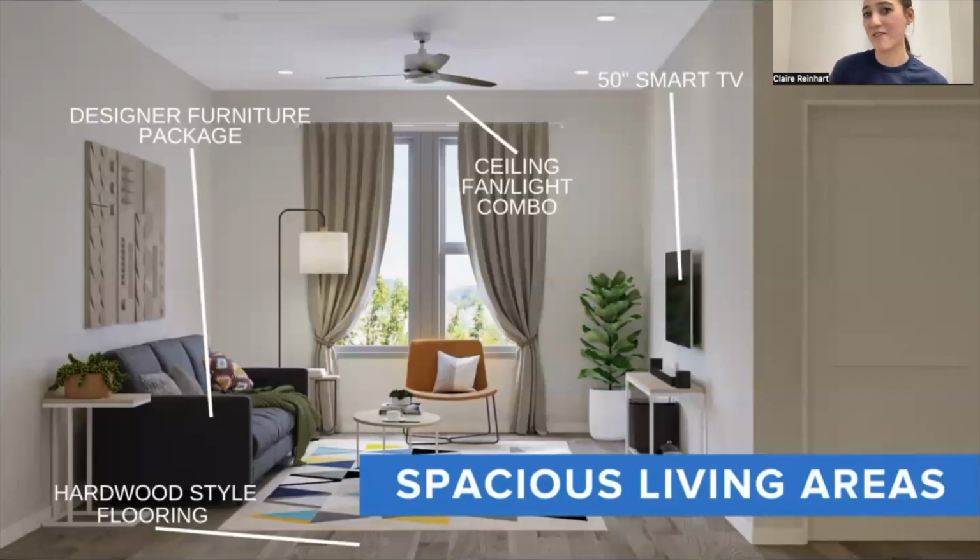So in here, you can see some more of the furniture that we'll include for you. It is a couch, side chair, coffee table, side table, entertainment center, and a 50-inch smart TV in all of the living rooms. So again, you can pull up Hulu, Netflix, YouTube, anything that you want to watch on there. We do have big windows in all of our units too. So again, you can really take advantage of all of those views and the natural lighting.